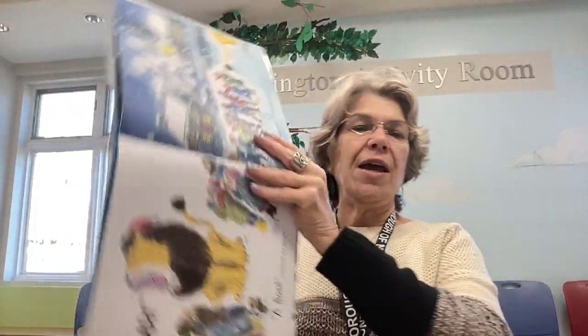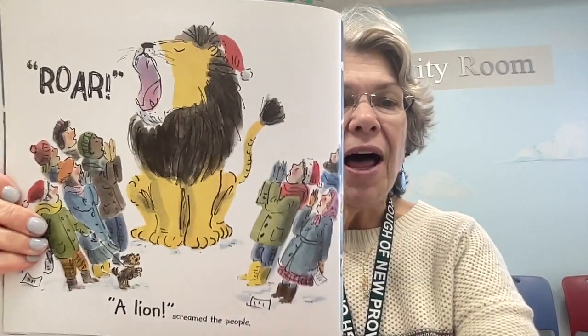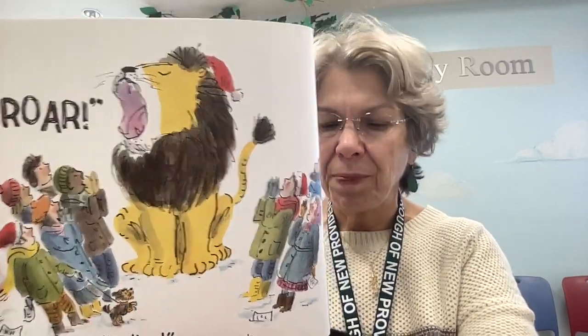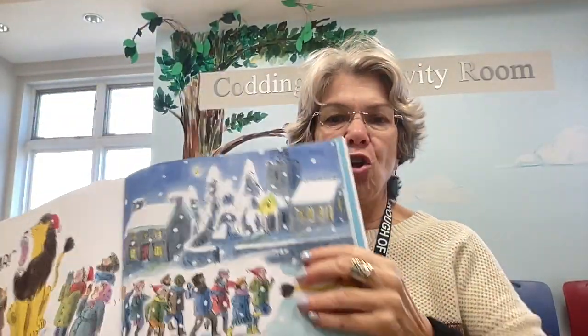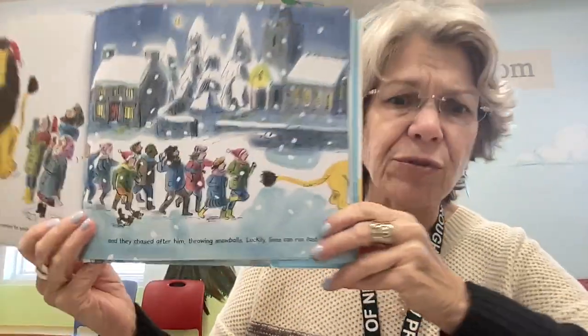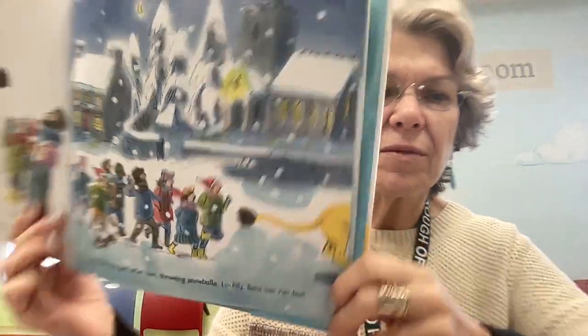But when he joined in the singing, all that came out was a roar. A lion, screamed the people. And they chased after him, throwing snowballs. How rude. Luckily, lions can run fast. At least they didn't scream a lot. Lions are good at hiding in trees, too.